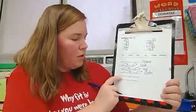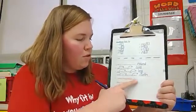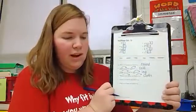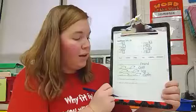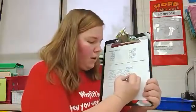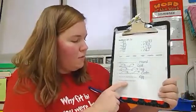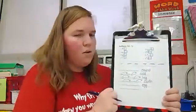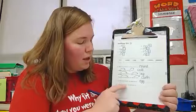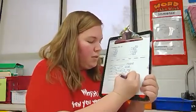Okay. Number 13, crust is to bread as shell is to blank. What word do you think will finish this analogy? Crust is to bread as shell is to blank. Egg. Very good. And lastly, ring is to finger as sock is to, does foot make sense? Right, because a ring can be worn on a finger like a sock is worn on a foot.